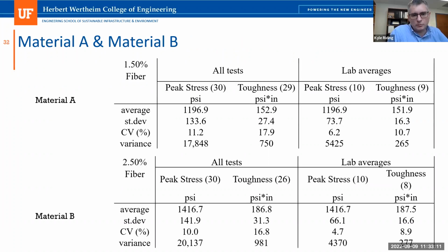If you look at the results, you have about 10 to 11% coefficient of variation for the peak stress. That's just slightly higher than what you get for, say, compressive strength. And for toughness, we're at about 17% with materials A and B. I believe that's about the same level, 17% coefficient of variation, as for one of the measures of toughness for the ASTM C1609 flexural test. So we're in the same order of magnitude, with very similar coefficients of variation for materials A and B in the round robin study as what you get for the flexural test.